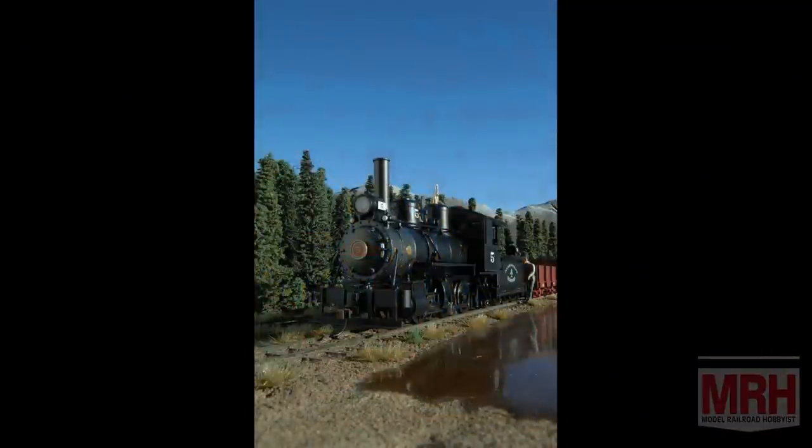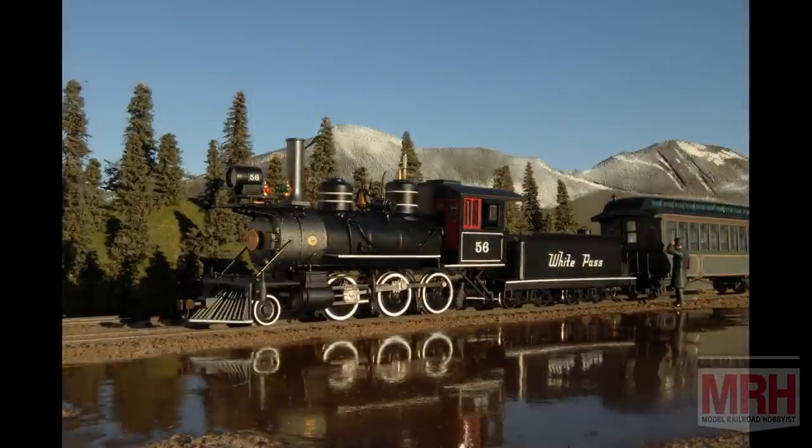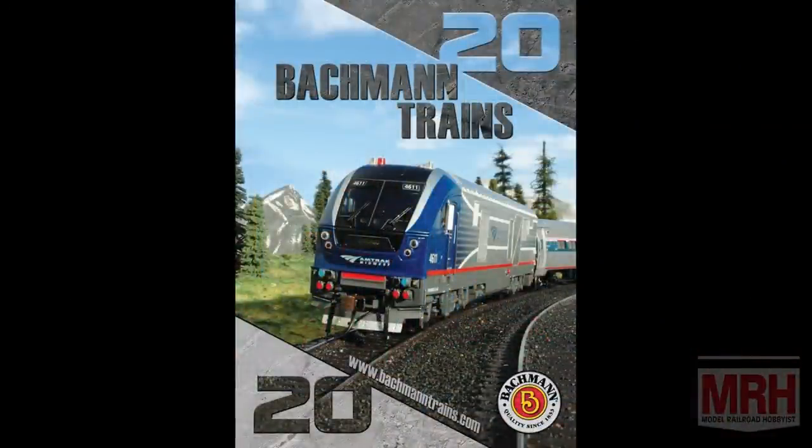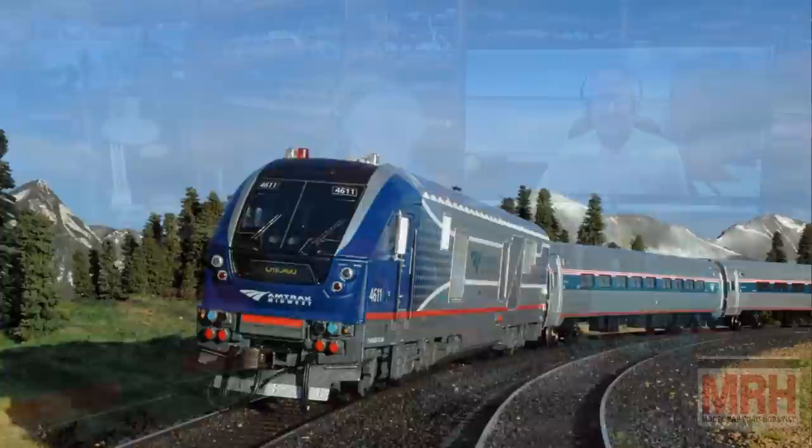I'm going to show you an array of photographs here that I did with an ON30 locomotive. I think we ran this in the Bachmann catalog one time as a centerfold shot. A lot of pine trees in the background, another reflective body of water, and the mountains. Guys, this is the kind of stuff I love to do. On the 2020 Bachmann catalog cover, we put that beautiful Amtrak locomotive that I've got sitting on the table. Again, I did use some pine trees and mountains. I didn't want to create a Midwest scene, but I probably should have with that one, the way it was set up.